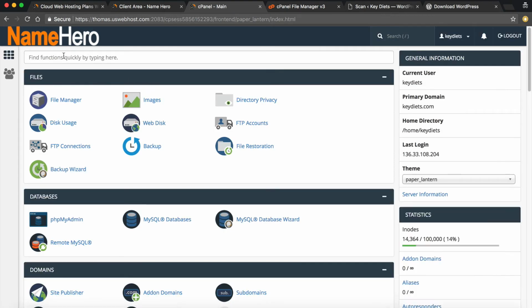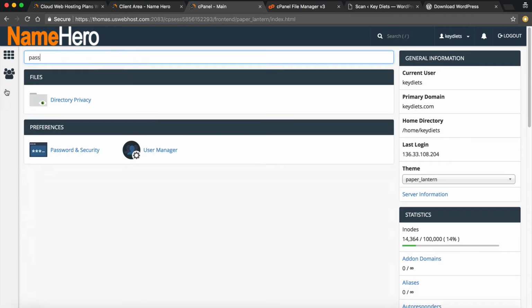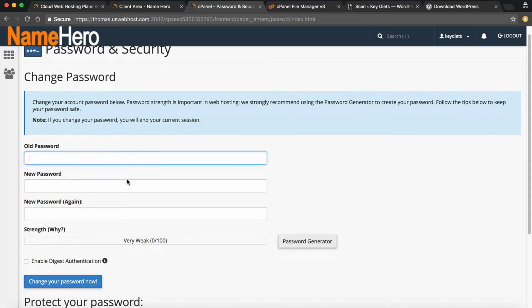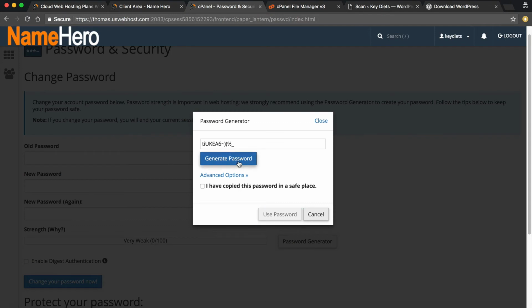So we'll go back to the cPanel homepage, go to Password and Security, and we've got to modify our old password and put our new password inside of here. So you want to enter your old password to cPanel, get your new password, and change it. So what you want to do is click this password generator and make sure you use one of these. It's very, very tough to guess. And make sure you write this down somewhere. Now, of course, our admin team can reset it for you, but copy this in a notepad or put it somewhere, but make it strong.